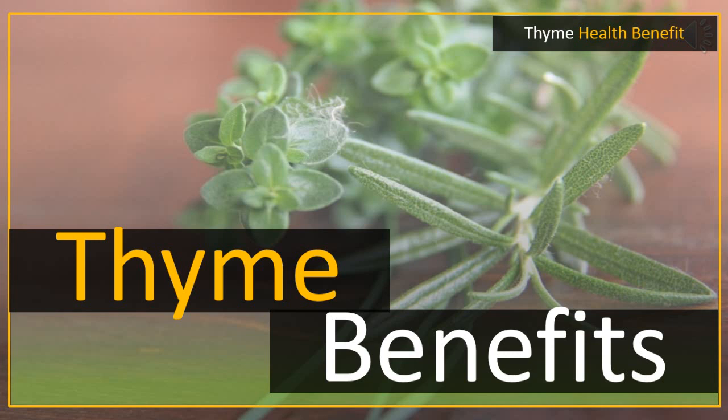Thyme is a very common household herb and is a member of the mint family. The plant is very aromatic and comes in many varieties. Thyme is a frequently used herb in many fish dishes.